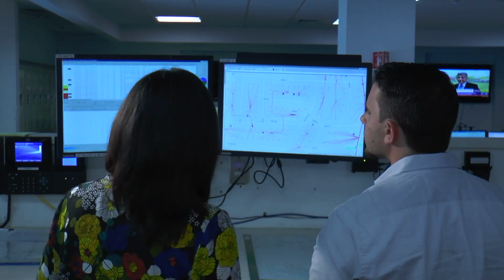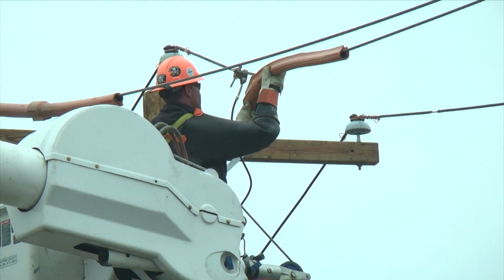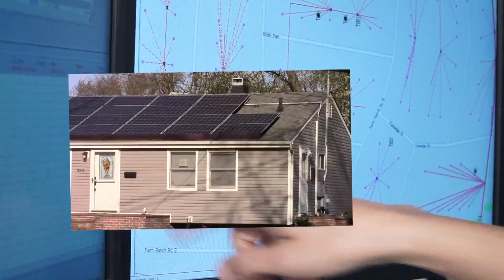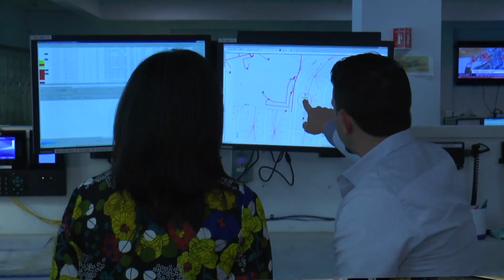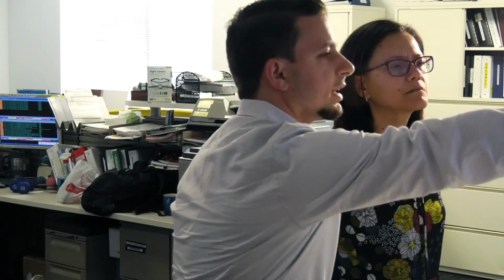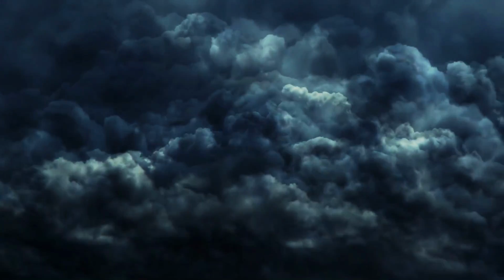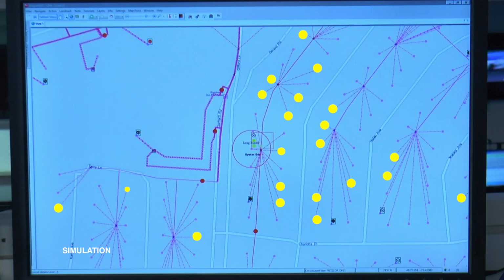What do we have on this screen? It shows us all of our pending jobs. It shows us the location of all of our crews, and it shows us all of the jobs that we have to get to. What is that? That actually shows that the customer has solar panels. We have this yellow dot here. That customer called in a no power issue. If there were to be a storm here on Long Island, what would you see there? Would you see a lot of dots? Yes, we would see a ton of yellow dots filling up our screens.